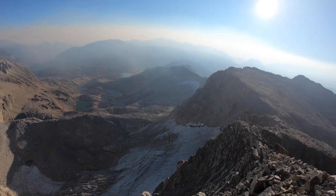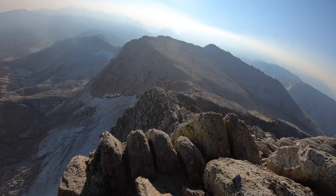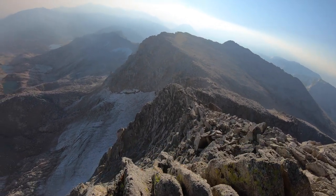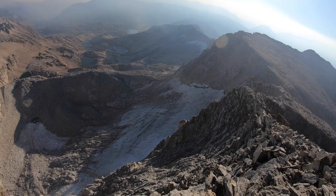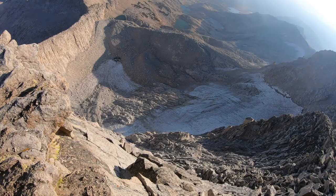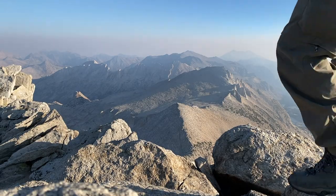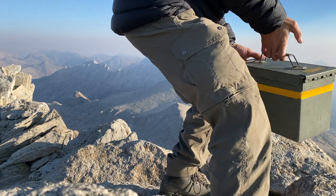Beautiful serenity of this high alpine peak. Just have a quick look down here. That's the Conness Glacier. Alright, let's go ahead and sign the register.